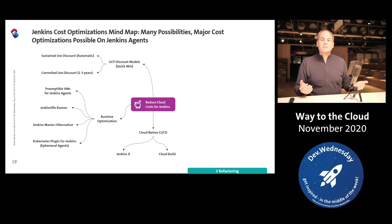The disadvantage being that they could be restarted at any point in time, and we don't really have control over that. It could mean that in the middle of the build, such a VM would be restarted and disappears. The big advantage of preemptible VMs, not to forget to mention, is the steep discount that you get. You pay around 80% less than a regular VM.